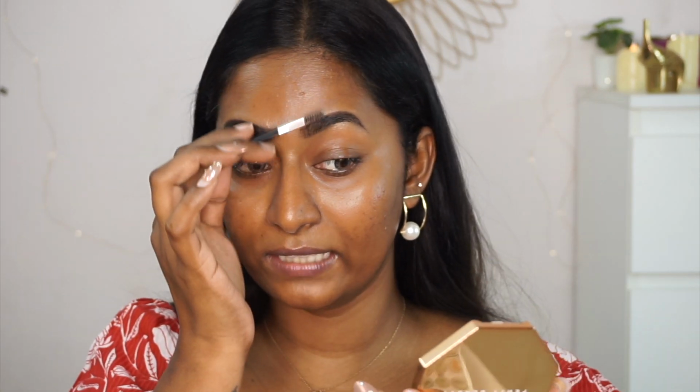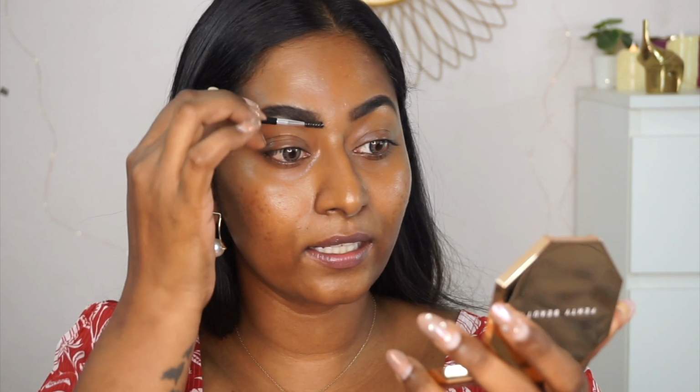But I do definitely feel like eating healthy gives you better skin from within. Just nourish your body with a lot of nutrients, have lots of dry fruits and less oily food, and your skin will definitely become more healthy.